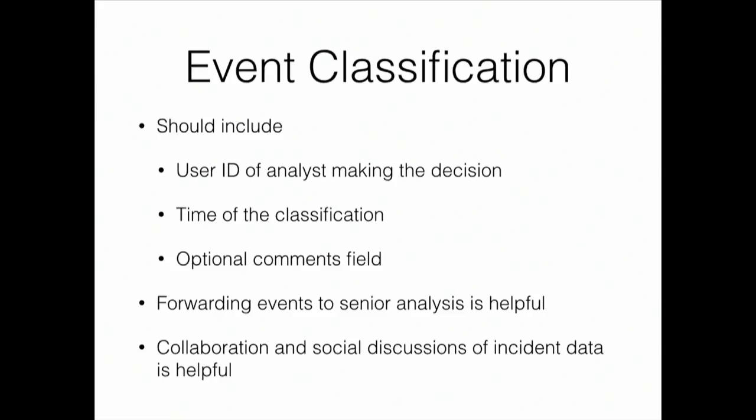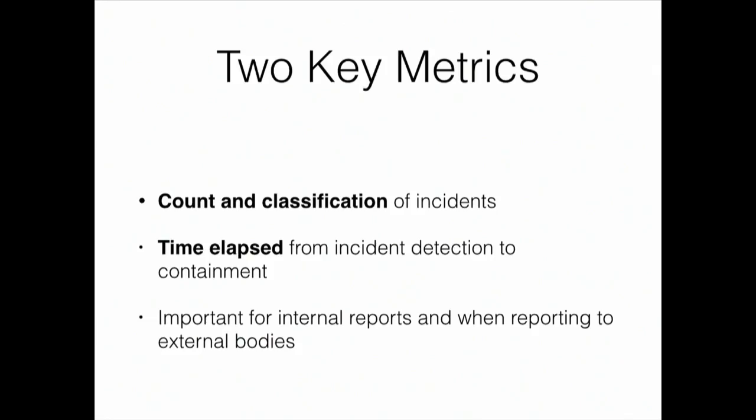All right. So there's event classifications. When you record an event, you should have the user ID and analyst, the time, and a comments field, and then forward these events and have some ability to discuss them and aggregate them to decide what they mean. Two key metrics you should have is you should count how many events happened and classify them so you can make statistics. How many events of different categories happened? Then you should record the time, because we're going to have a lot more about this later.